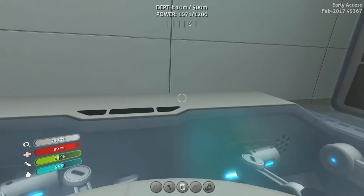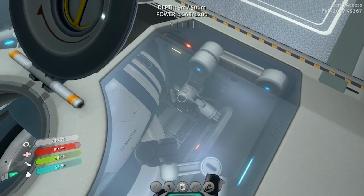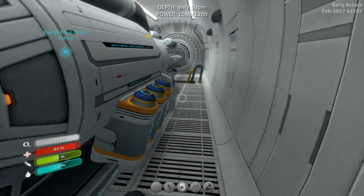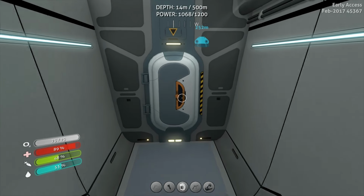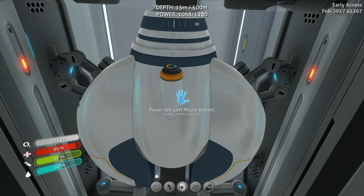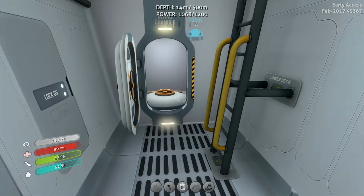Kind of a little patchwork. Is there a way to get down there and look up at that? I don't think I've done that yet, or I may have and I just forgot. Yeah, I think I have. Yeah, we're underneath it. That's super cool. I love it.